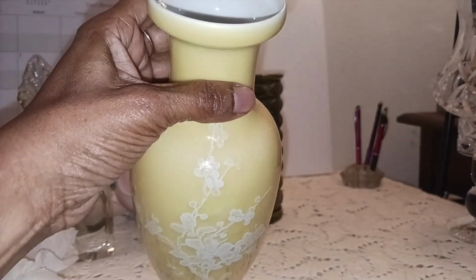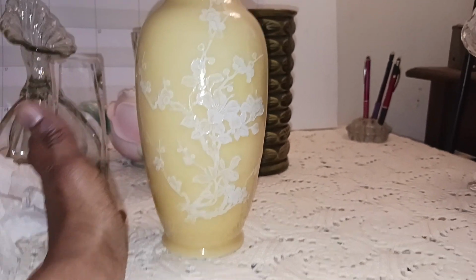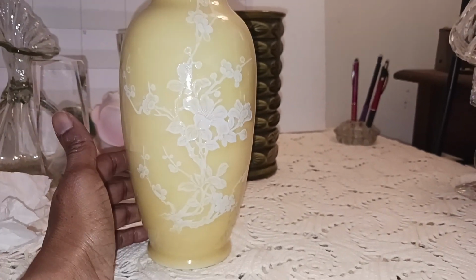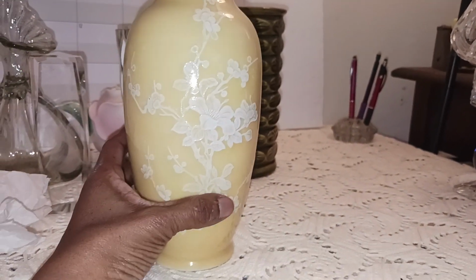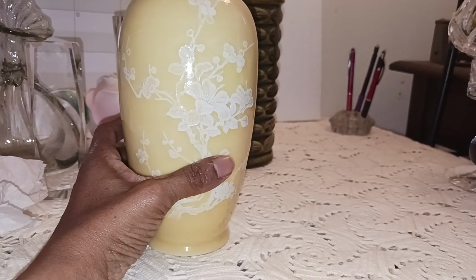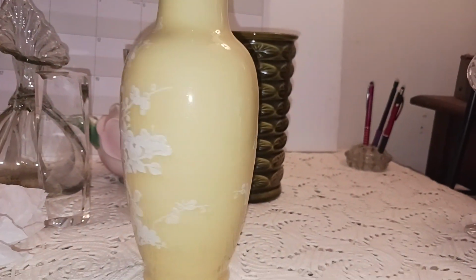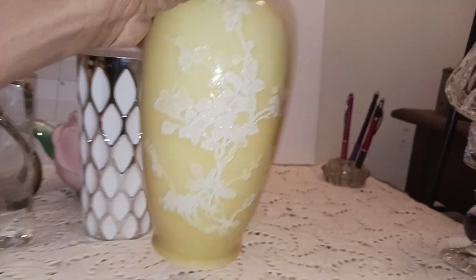It's beautiful. And again, this was one that I've had for a minute. I did have it out, but I am going to hopefully have it in my shop, either eBay or, if I get chosen for this location, then I'll have it there. But I just thought it was a beautiful piece.